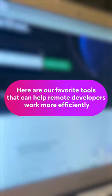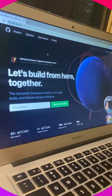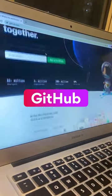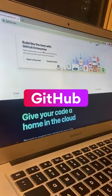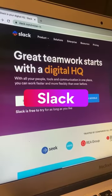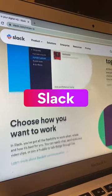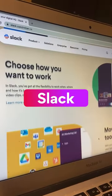Here are our favorite tools that can help remote developers work more efficiently. Number one, GitHub. GitHub is a staging platform for developers to share projects, edit, and build on each other's code. Number two, Slack. Slack is a communication platform that provides a space for chatting, sharing documents, and coordinating coding projects.